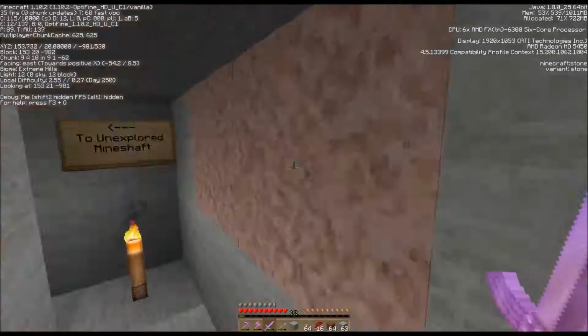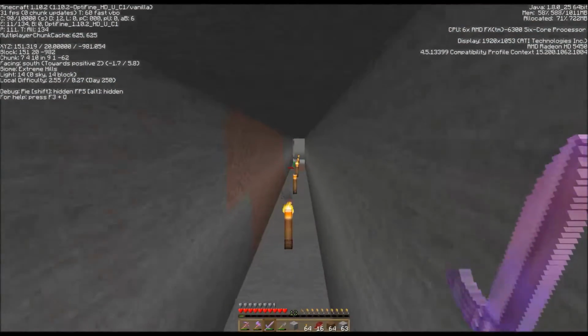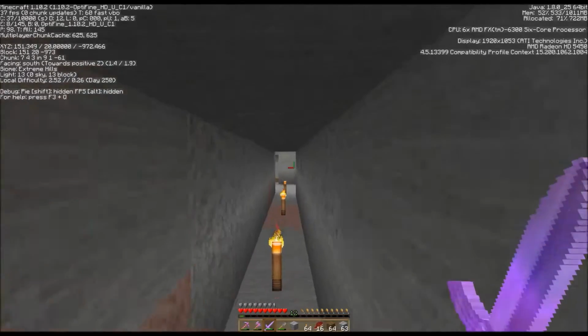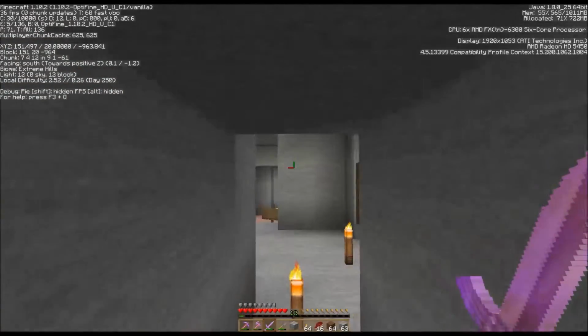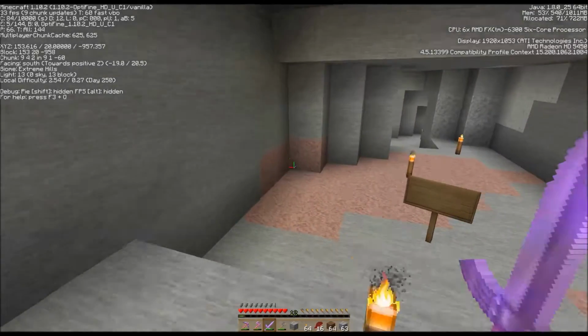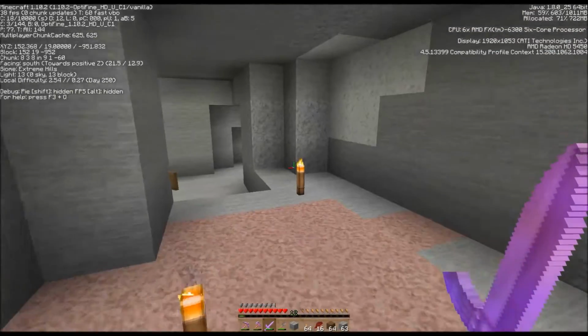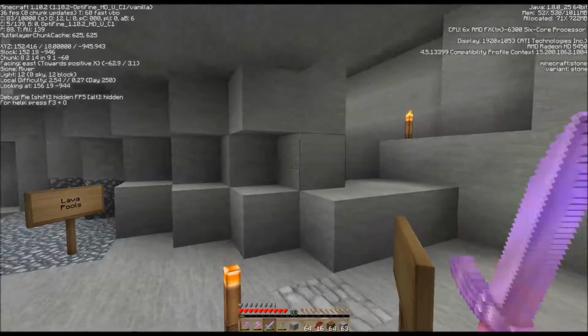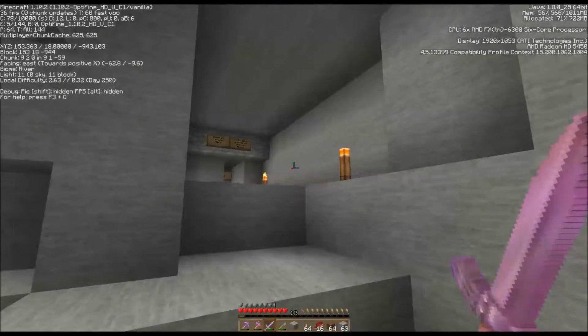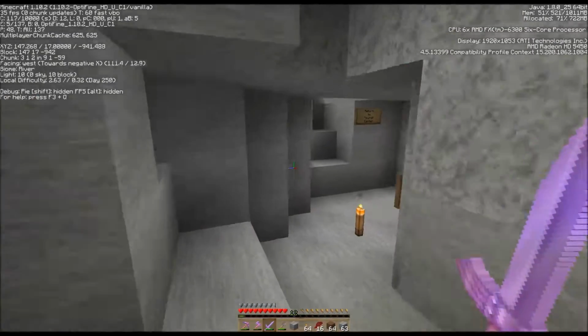Somebody was there at one time and did obviously create the mine shaft, but they left it behind for some unknown reason, which is probably a scary one. Okay, so that would take us back over to the ravine, and I'm hearing a skeleton right now. Let's go straight ahead. So we're going to go back and just follow the signs backwards. There's the lava pools. There's that other part of the mine shaft. And here's to return to the tourist center.